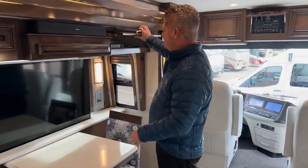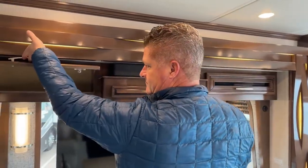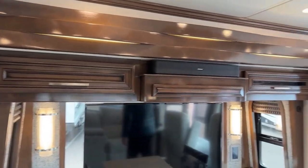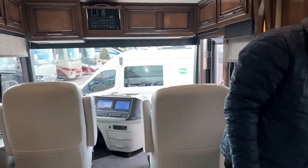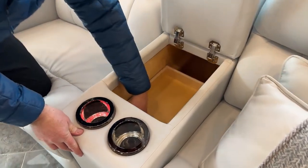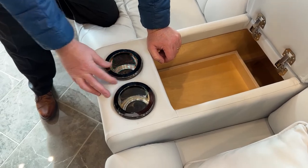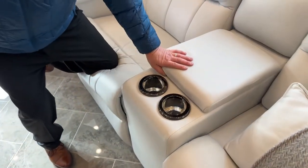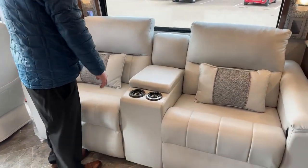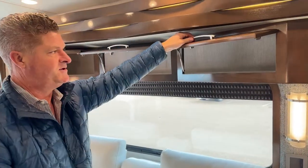Up above, you have your Sony system. You've got your Bose soundbar. Got more carpet lining compartments. Inside here, you have storage, and you also have a drawer in here. These are all lighted LEDs. Up above, additional carpeted storage.